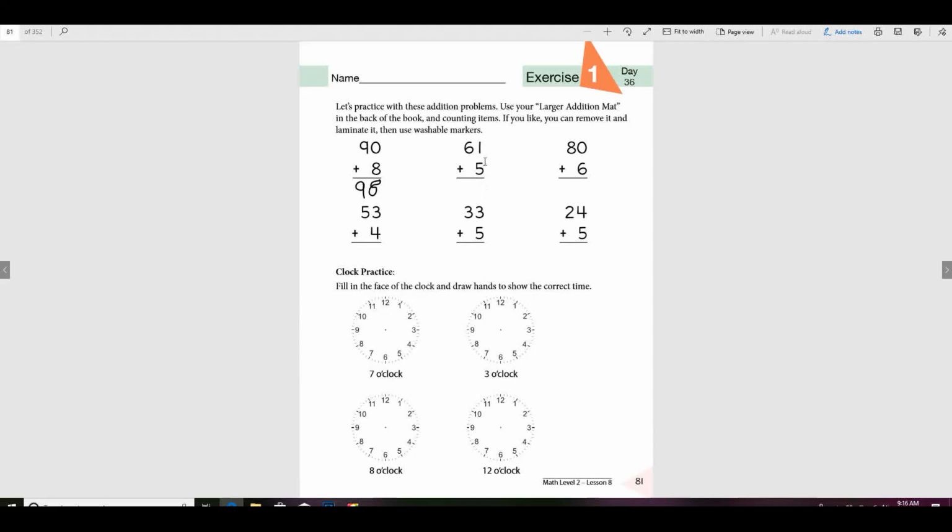Okay, let's do this one. How many ones? Always add your ones first. What's 5 plus 1? And how many tens? So 61 plus 5 gives you 66. Good job. Now your job, your assignment, is to finish adding these up. And then down here, you have to draw the hands to show the time. This one should be 7 o'clock, 3 o'clock, 8 o'clock, and 12 o'clock.